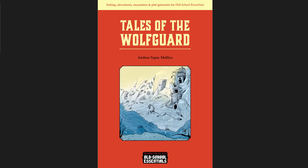I think these are great products, each of them in their own way. They're very different in terms of the tone that they're putting forward, the artwork styles, the vibe, and they're all for different systems. All old school, but all for different systems. The first, Tales of the Wolfguard, is for Old School Essentials. The Spike of Dosku is for DCC, as I said, and then Blackmarsh is for Swords and Wizardry. So, all specific, but they're all old school, so they're easy enough to adjust to your game of choice.